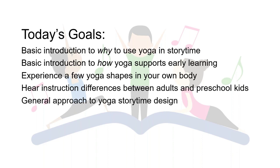I hope that you end with a solid understanding of why we might want to use yoga in the storytime setting, what it is that yoga has to offer that so naturally aligns with the early learning that we're already working to support. I hope you get a sense of how to use yoga in a story time. And you're going to have a chance to experience some yoga shapes in your own body. I've incorporated some chair yoga that you can do right along with me. And there'll be a couple of places where I'll contrast how I would instruct a group of kids as opposed to adults, so you can hear a little bit of that distinction.